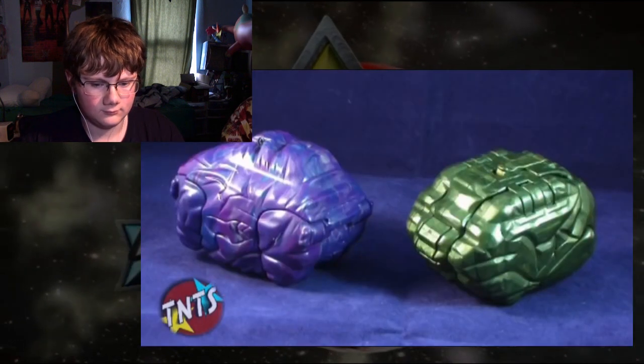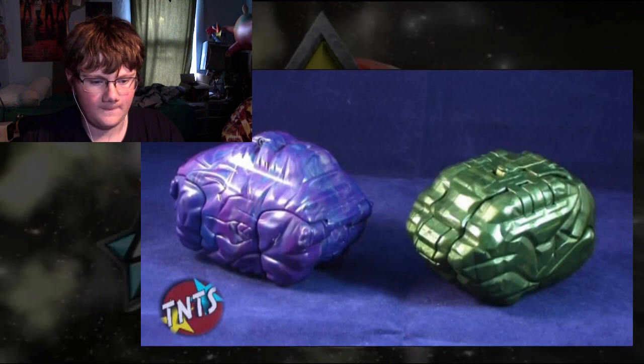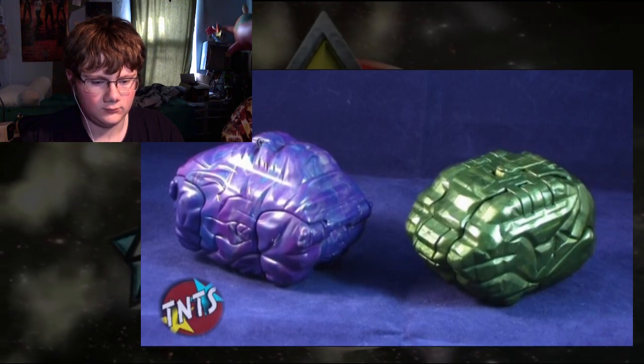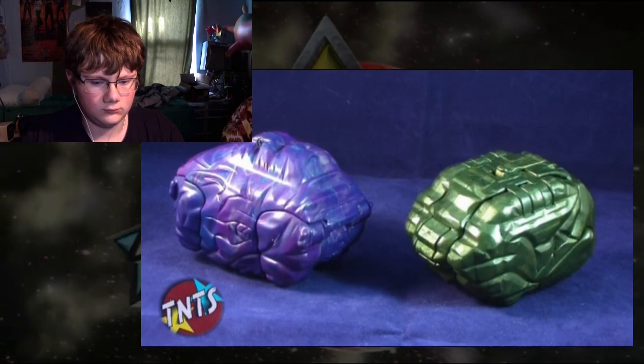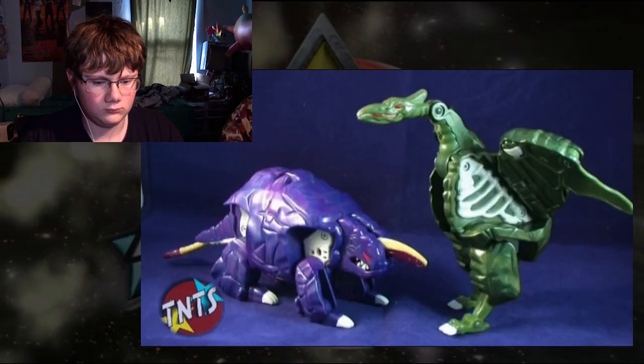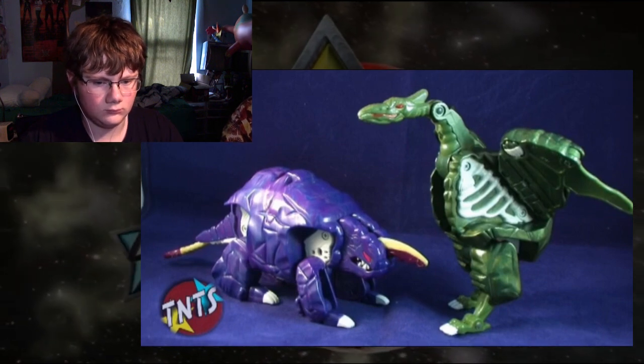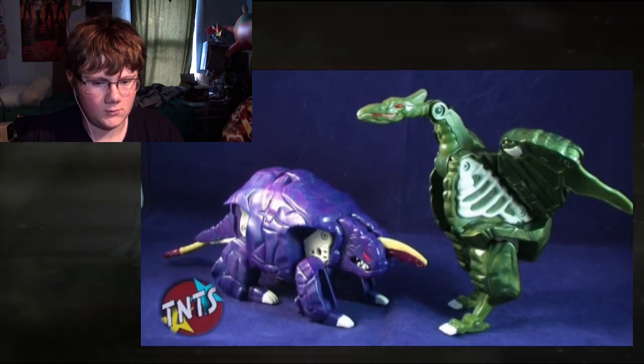Aside from the normal characters, there were also a few different beasts in the line. First up were the 2 Rockosaurs, Terra Rock and Spike Stone. These 2 worked the same as the rest of the figures, but were slightly larger in scale.